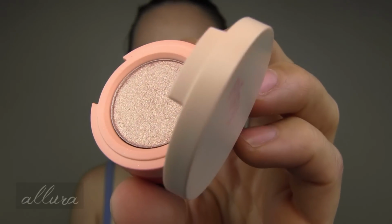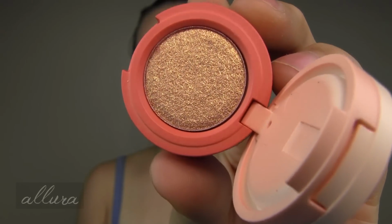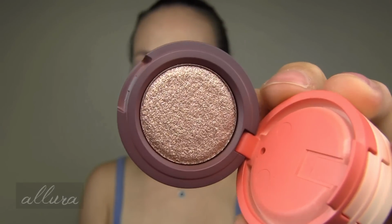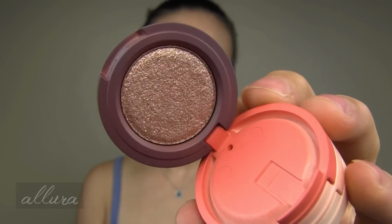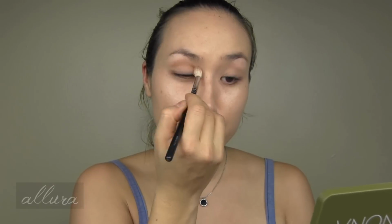I will attempt to do that, but I guess they are all shimmery, so I'm probably going to have to balance these out with a matte shadow to put in the crease. So the top shade here is called Sandy Peach. The middle shade is Sunkissed Tan. And the bottom shade is Baked Cinnamon. And that trio is described as a golden toned trio.